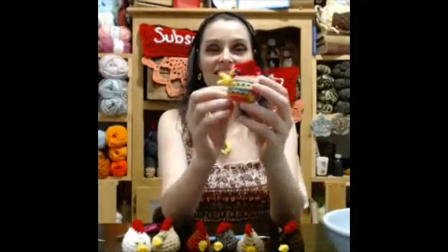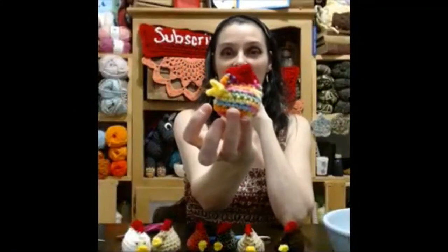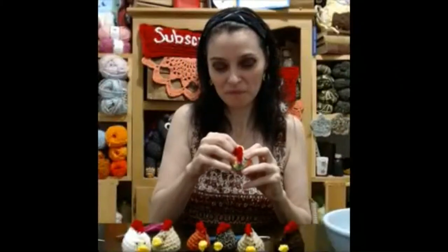What do you guys think of the rainbow candy chicken? That's so darn cute. That is really cute. Little squishy body. That one should definitely be named Candy. Yes, this is Candy. Love it. Can I eat it? It looks delicious. It looks like a gummy or something. Very cute. This is too darn fun. Okay, so what have I made?